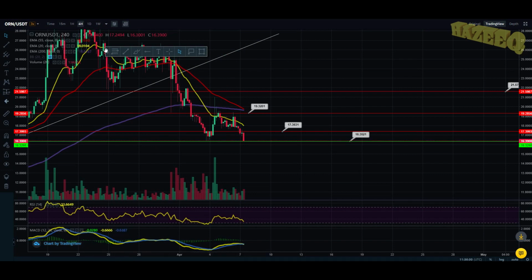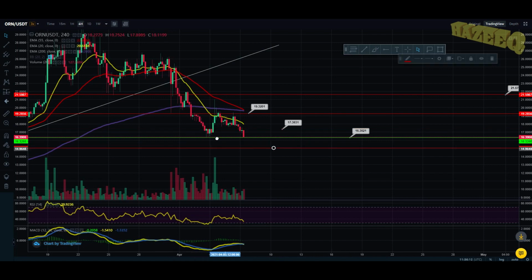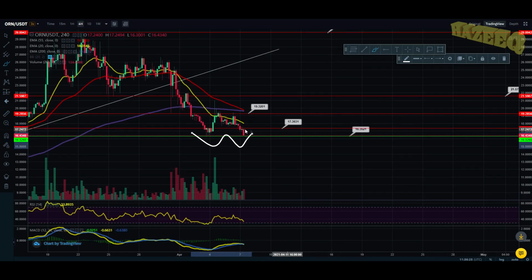Today I'm bringing you a quick Orion protocol update. In the last video, I did forget to mention something important, and I was looking for that. I was looking for this double bottom to happen to indicate a trend reversal. If you can see over here, we are forming a W bottom like this. So this is a double bottom, and this is an indicator that the trend is going to reverse and turn into an uptrend.